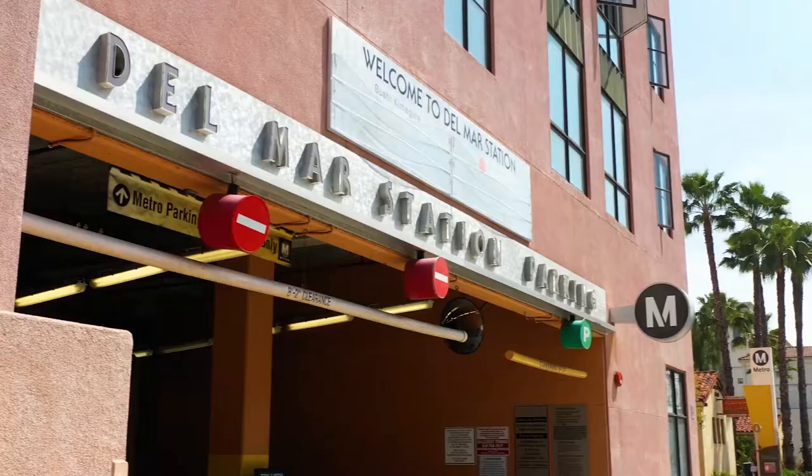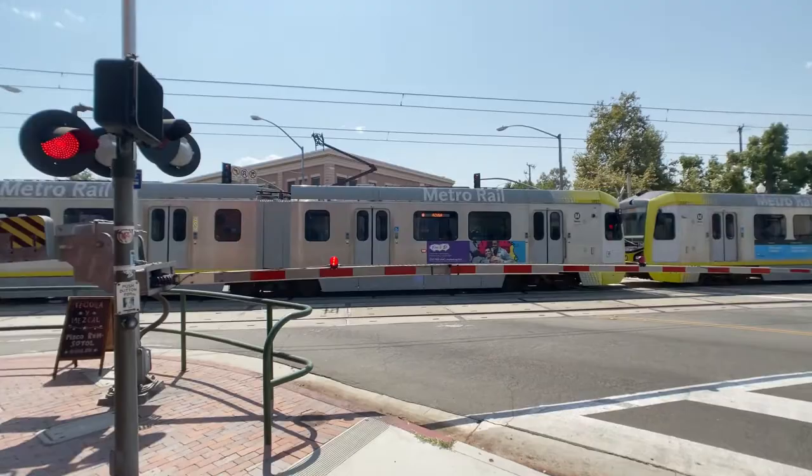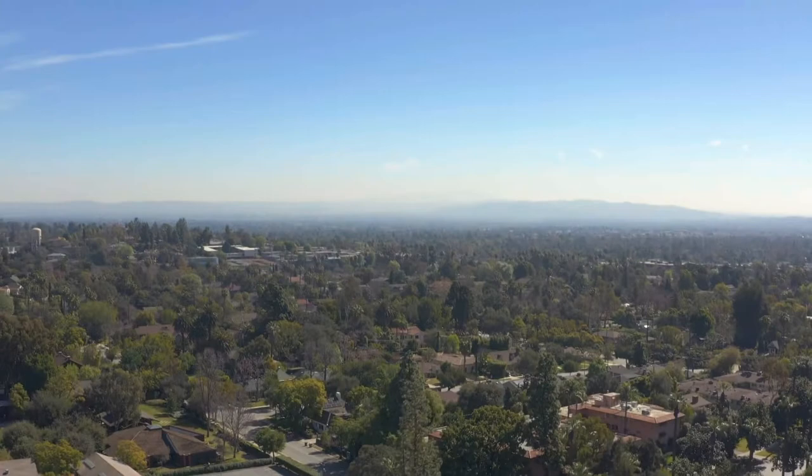Adjacent to Old Town Pasadena, vibrant South Pasadena, the verdant arroyo, as well as being just a quick jaunt to downtown Los Angeles, make this the ideal location for a discerning buyer.